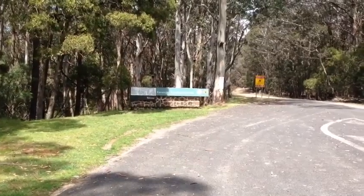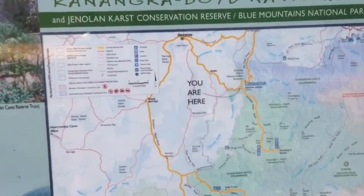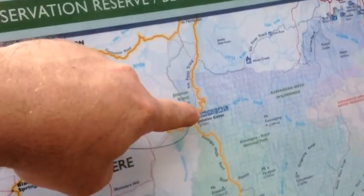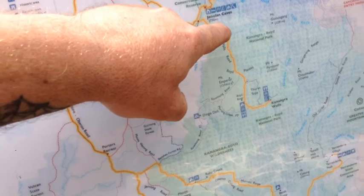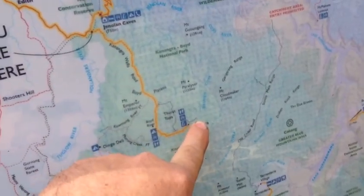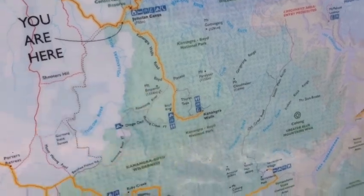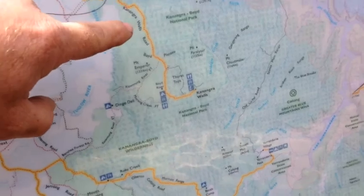So we're at the entrance of Kanangra-Boyd National Park, and I'll show you where I'm going. We just came from Jenolan Caves. We're here now at the top. If you follow it all the way out, it goes to Kanangra Walls, which is a fantastic view, but I'm not going there. My plan is to head to Yerranderie, which is down here, via Dingo Dell.